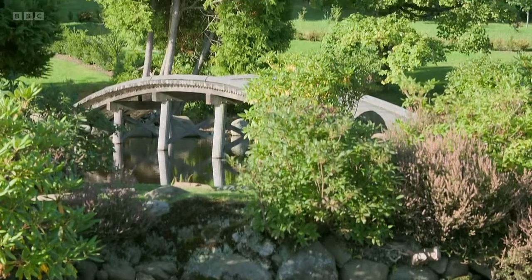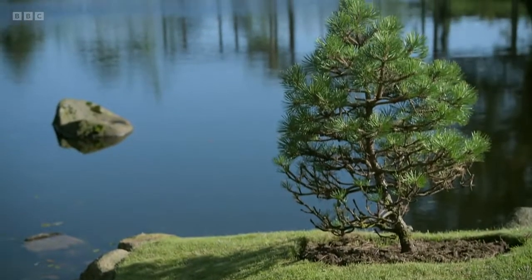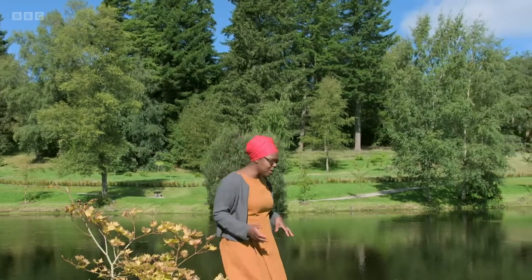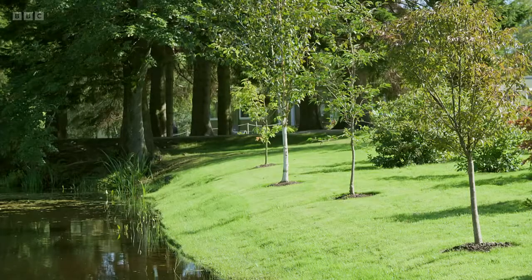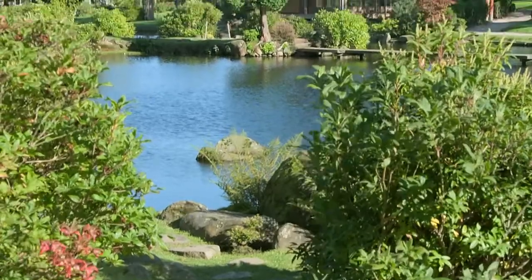In an English garden, trees would often be grouped in 3s or 5s, but not here. They're in 1s and 2s, which means you can really appreciate their form and structure. There's even a word for the gaps in between things. It's called ma.